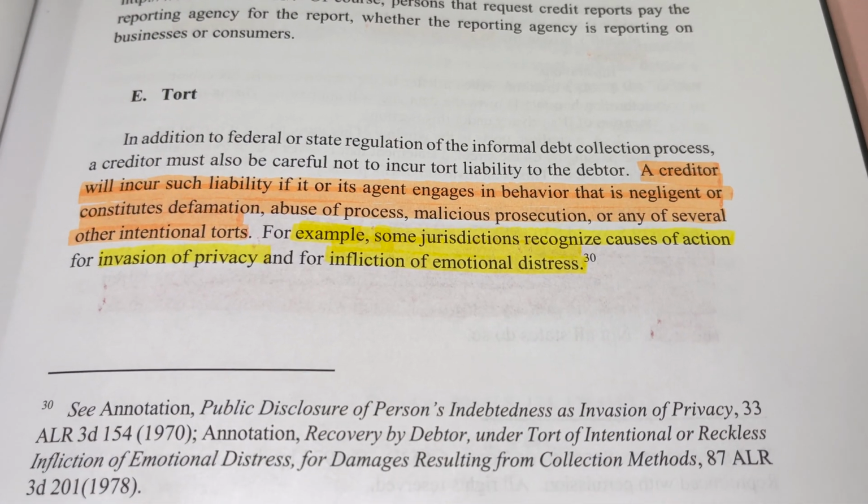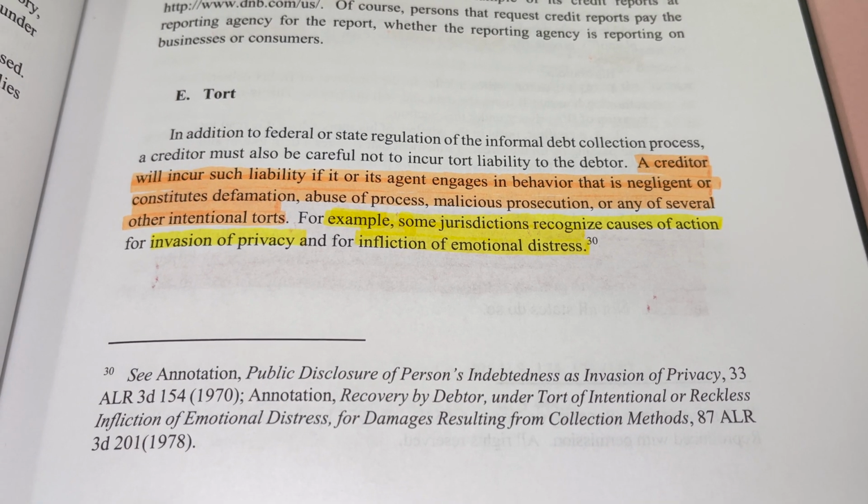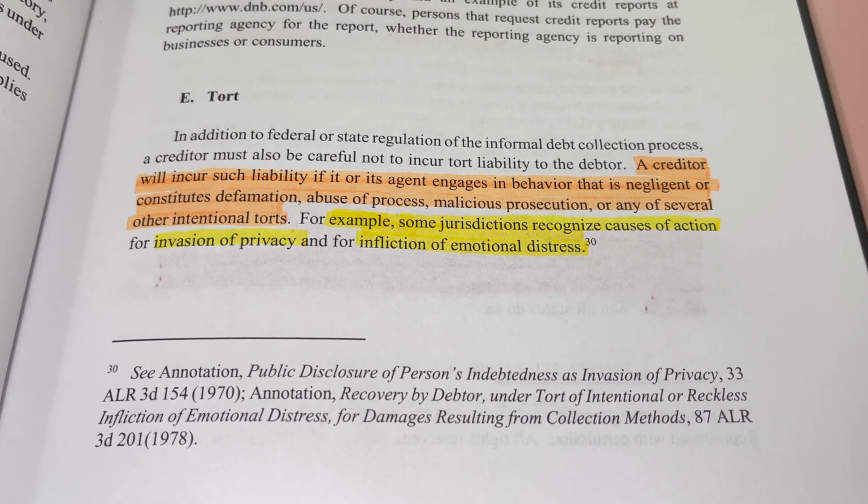So, for example, in secured transactions right now, we are learning about, just generally, it's the introduction chapter, but collecting debts. So in the torts section of the casebook, the author mentions, for example, some jurisdictions recognize causes of action for invasion of privacy and for infliction of emotional distress. So you can see I highlighted in yellow the invasion of privacy and infliction of emotional distress.